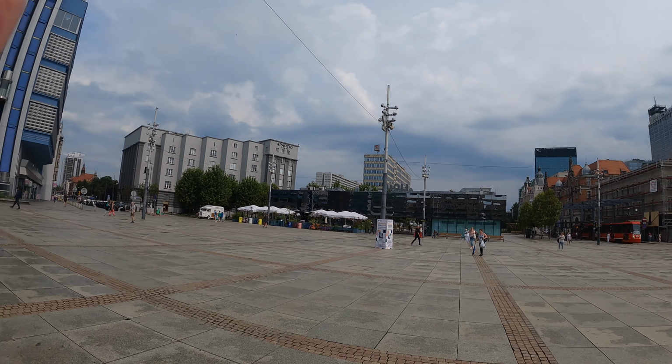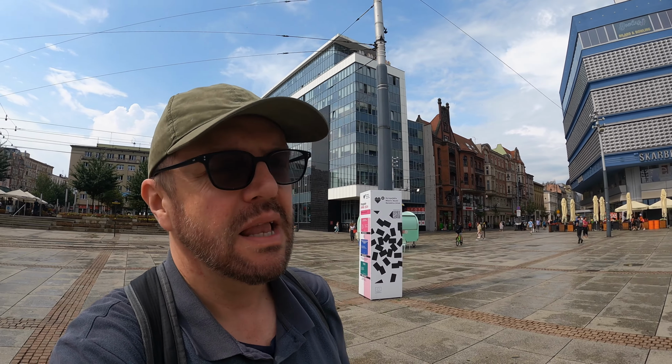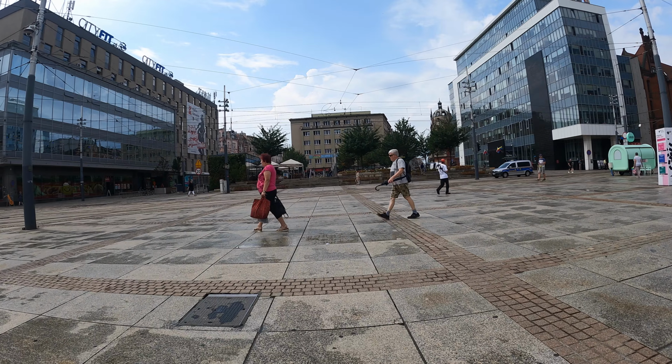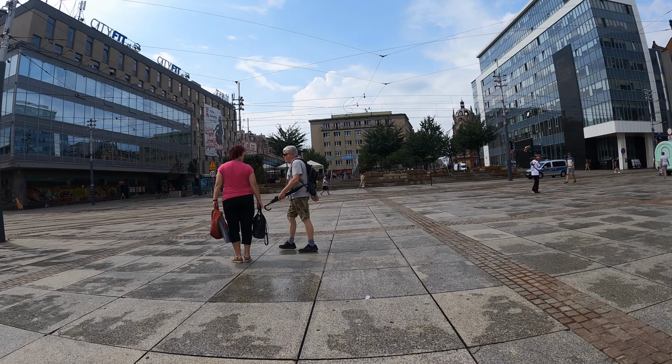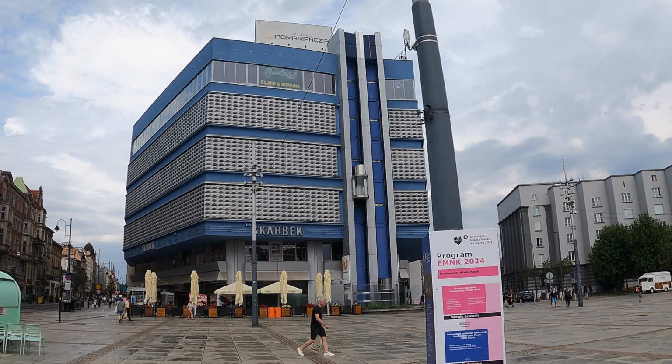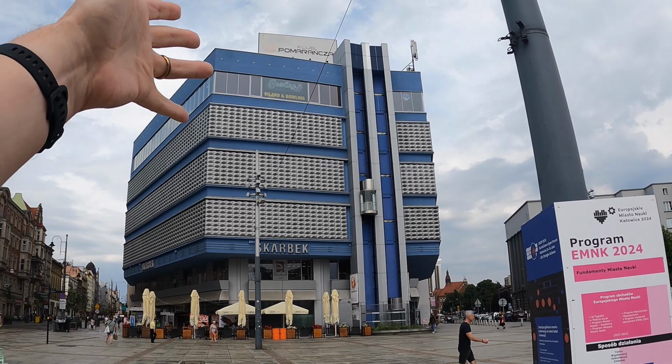So this is the central market square from the 19th century. It's been rebuilt so many times, but this is the latest incarnation, built mainly by the Soviets. I mean, that building looks hideous. Skarbek, doesn't it? Billiard and bowling. It's not the greatest of central squares, is it? It's not like Krakow's or Warsaw's. Anyway, let's crack on.